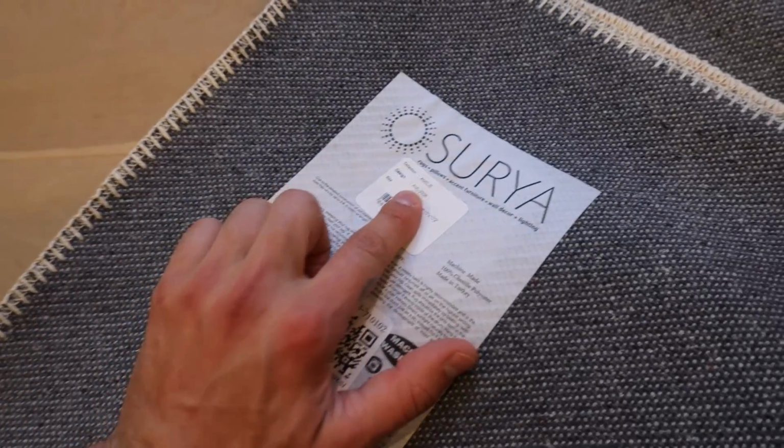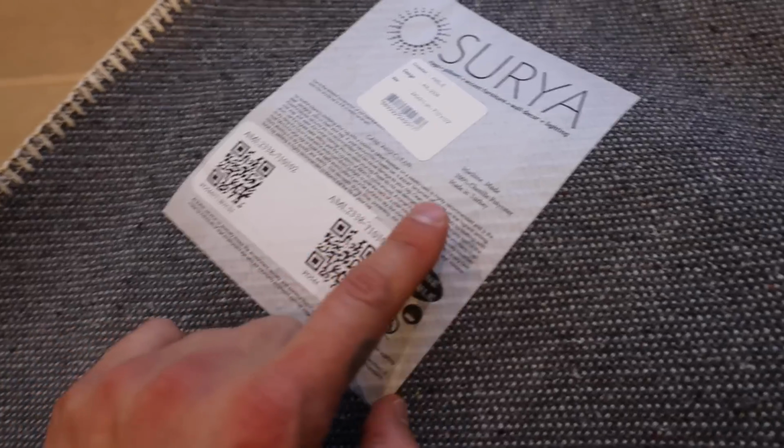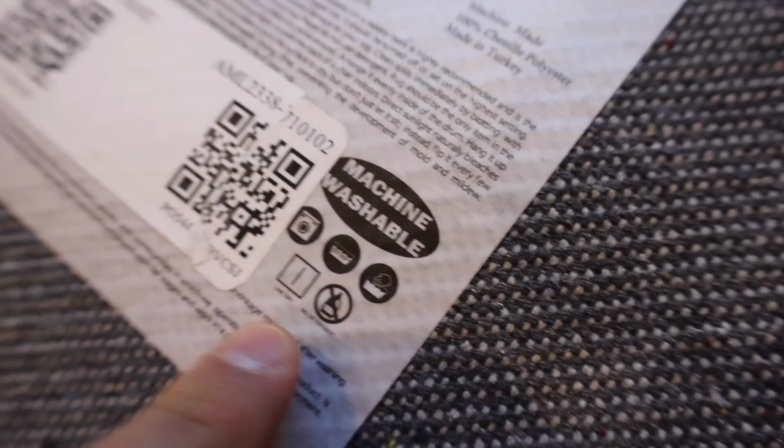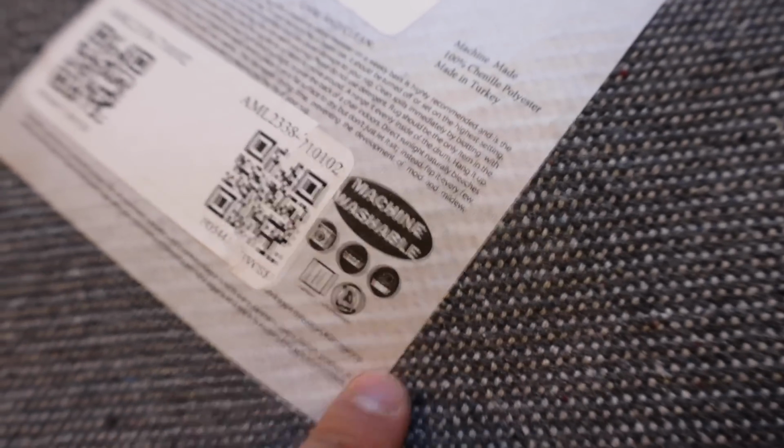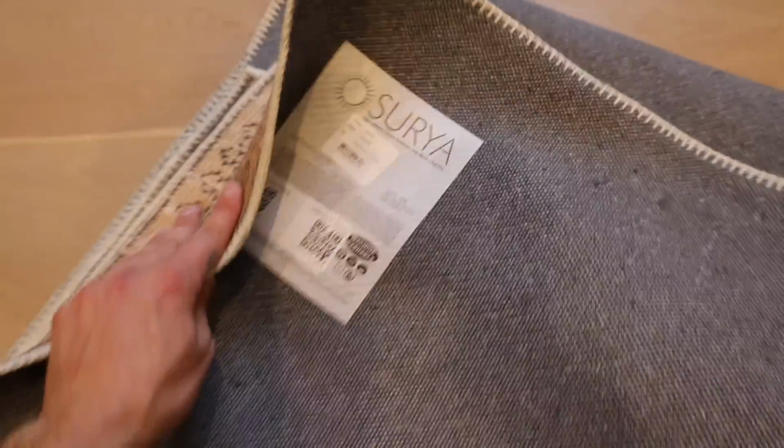It's called the Amelie. It is from Rugs Direct. I'm so excited because look, where is it? Machine washable. So this is great if you have pets or if you have kids or really anything. I wanted a rug in here that is gonna last a long time, and I cannot wait to show you this color.